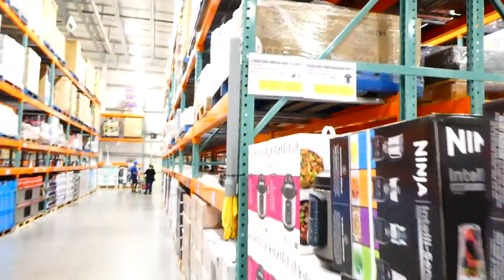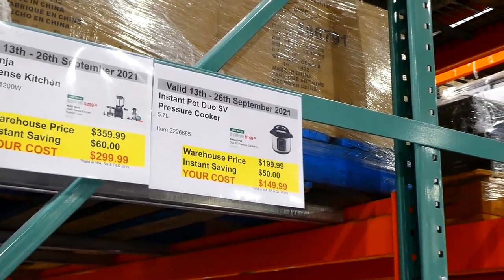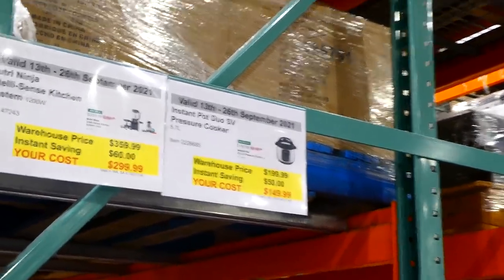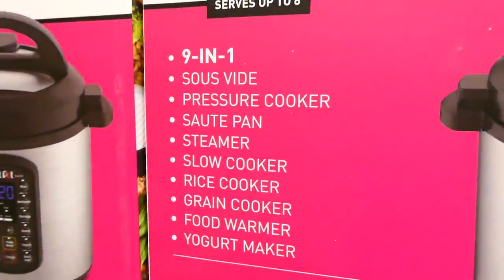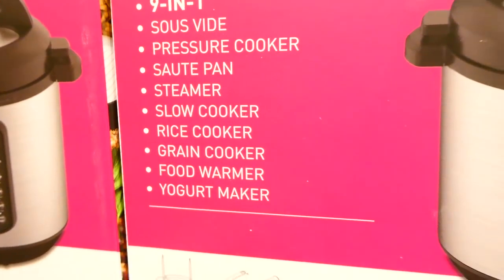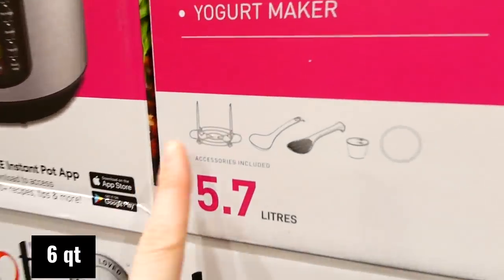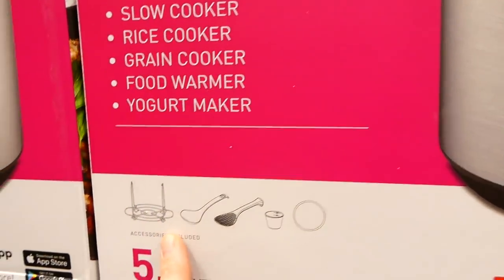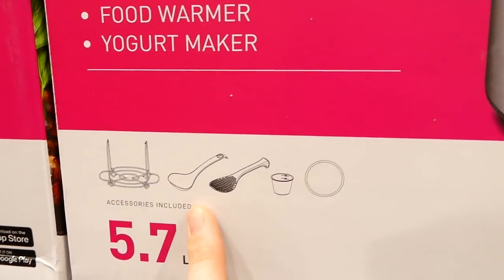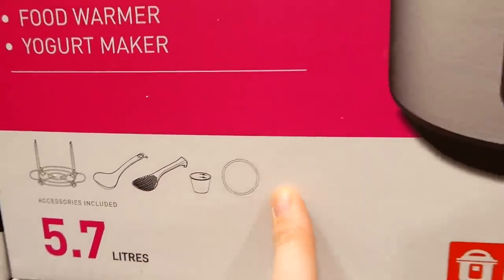And then the Instant Pot is also on sale. So this is the Instant Pot Duo SV pressure cooker. This one is a 9-in-1, so it does sous vide, pressure cooks, saute pan, steamer, slow cooker, rice cooker, grain cooker, food warmer, and yogurt maker. It's 5.7 liters. You get about 5 accessories. I'm not sure what this one is, and all these boxes are so tight in here, but you do get the little tray or the trivet. The rice scoop, another one that looks almost like a slotted one, a measuring cup, and then maybe that's an extra seal. I think that's what that might be.